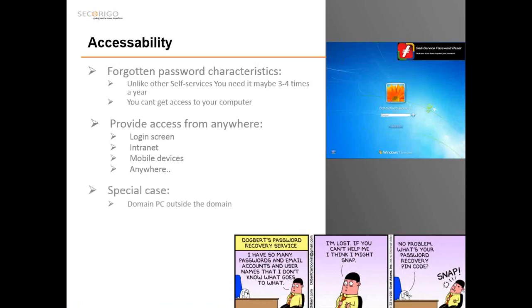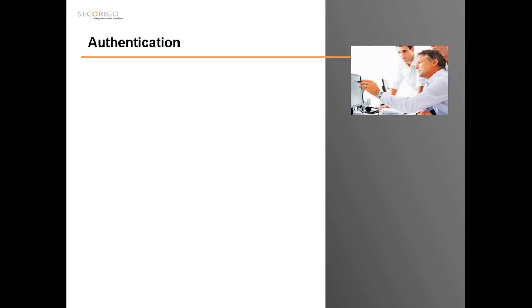There's a special case in this area: if you have a domain PC and you're sitting outside the domain, well, then you're really stuck. So it is actually a requirement for your requirements list, to make sure that PCs outside the domain are able to get access to the self-service solution. Other than that, you'd need to carry your PC back onto the domain, so you can restore your password, restore access.